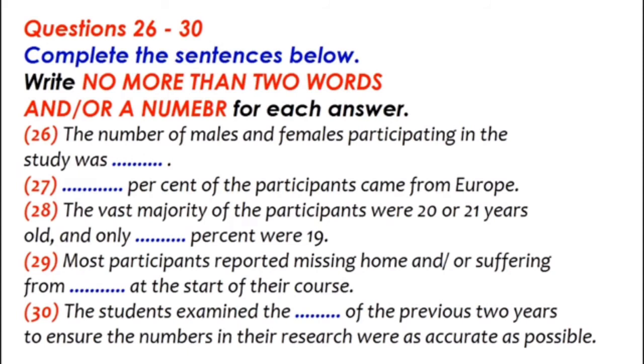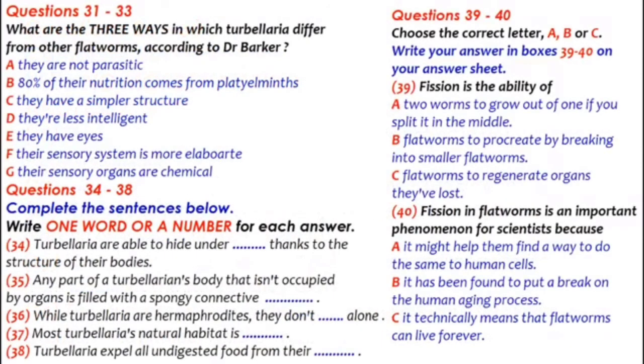That is the end of part 3. You now have half a minute to check your answers. Now turn to part 4. Part 4. You will hear a biology lecture about tubularia. First, you have some time to look at questions 31 to 40.